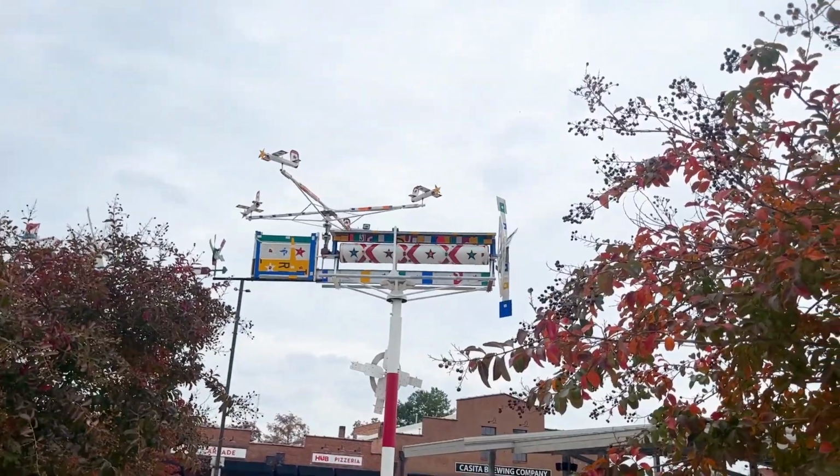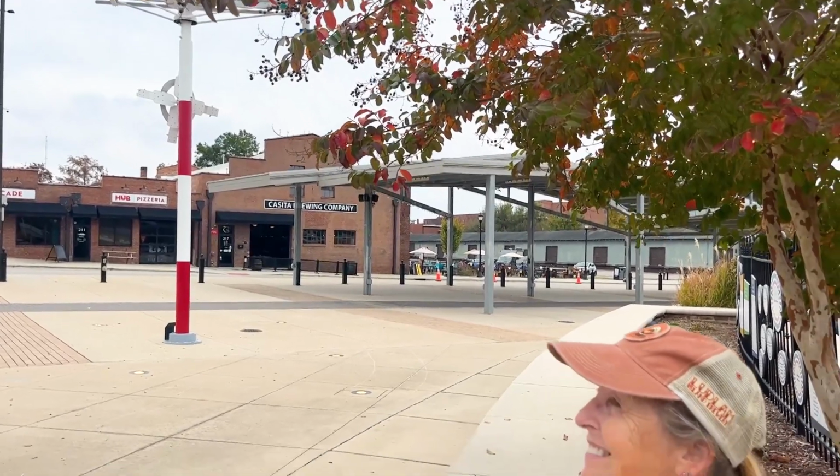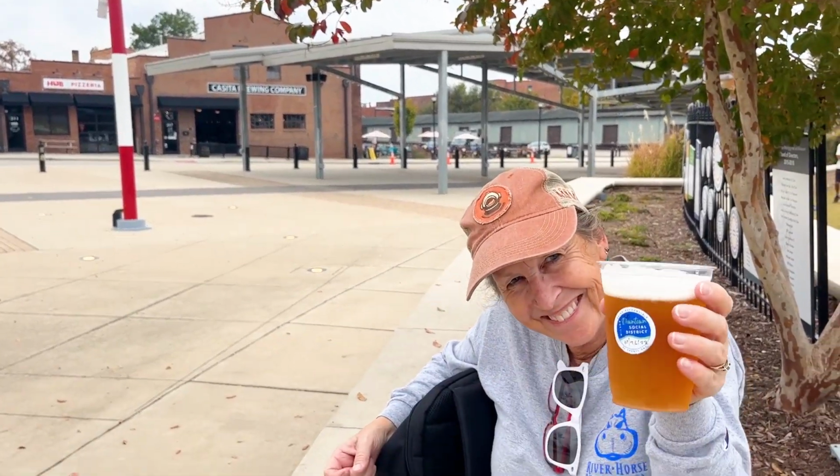Also, if you want to take your beer out to the park, just tell the beer tender, and they'll put it in a plastic cup. You can wander around outside. Kind of nice.